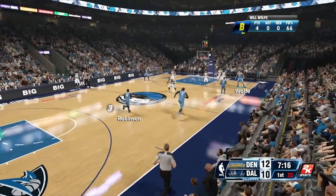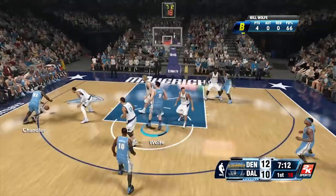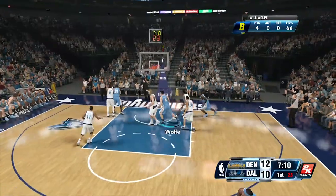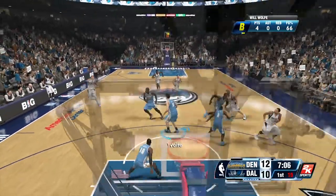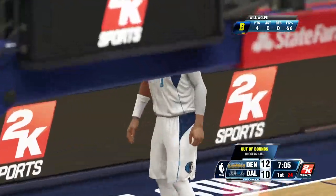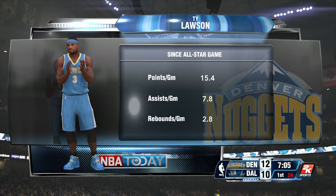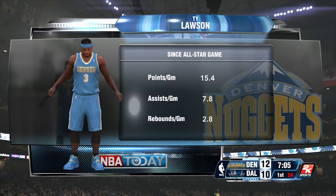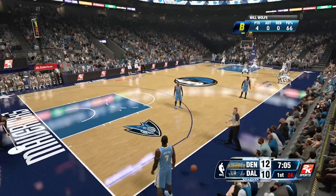The Nuggets have gotten only one of their first 6 shots to fall today. Robinson kicks to Chandler, and it's rejected. And there's the feed to Ellis. Out of bounds. Denver takes possession. Checking out some numbers for Ty Lawson. Well, since the All-Star break, he's been doing some nice work. Averaging about 15 points, 7 assists, and 3 rebounds.